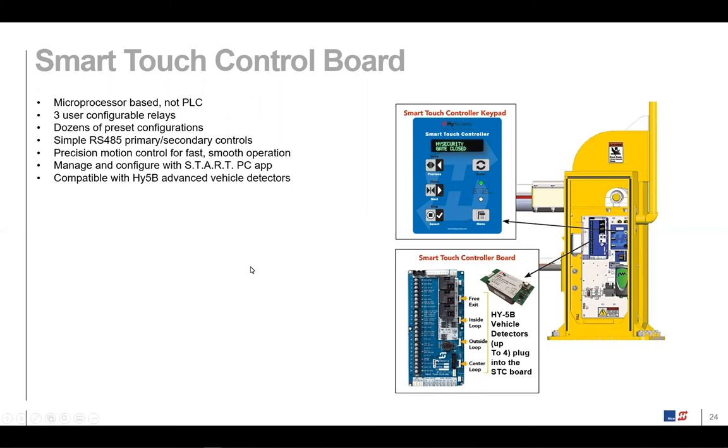We do have a special Windows-based application that comes as part of the system. It's gratis, part of the smart touch controller system, and we run it on a Windows-based PC. It allows us not only to update the software, but to do the menu settings, save those settings, and restore them if we need to.